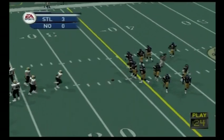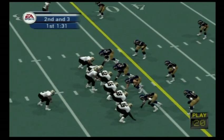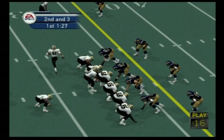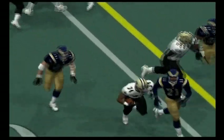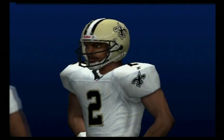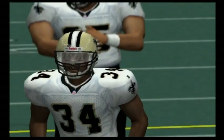About two to go. The receiver in motion. Hunt. On the run. McLean with the takedown at the 34. He tried to turn the corner. He tried, but the offensive line got no push there. The defense stayed at home and made a great play.